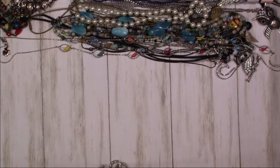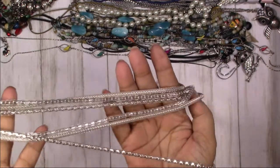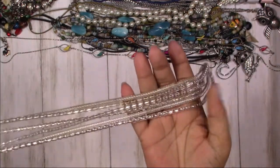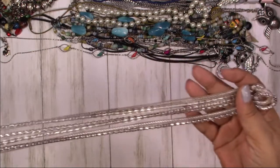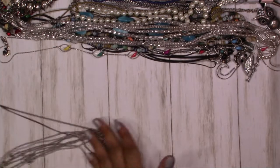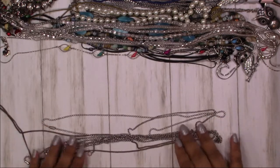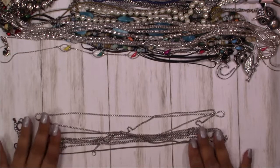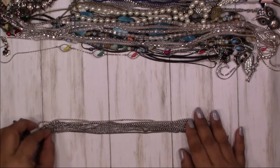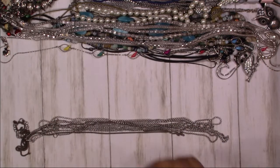This one is really pretty. It's a multi-chain necklace. That is gorgeous. It's long too, so it's one of those really pretty, fancy ones. Yeah, you could dress it down with jeans. Then I had some regular chains here, which have no charms on them and no markings. But they're good for when you run out of chain and you have a bunch of charms that you want to put together.